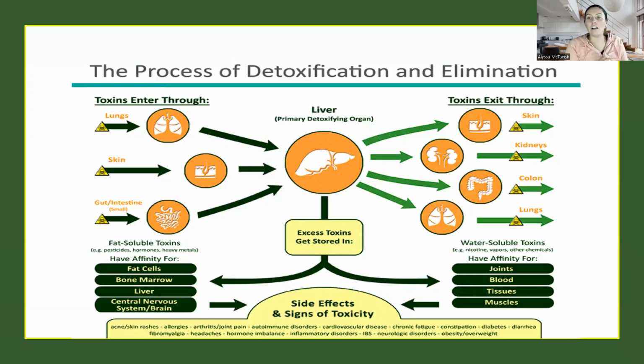So the process of detoxification and elimination. Like I was telling you, toxins enter through the lungs, the skin, and the intestines, okay? Then it goes over to the liver and is supposed to exit through the skin, kidneys, colon, and lungs, okay? It's then excreted through there. The problem is our body was never meant to deal with the amount of toxins that it's coming in contact with today. I was reading somewhere that just a female morning routine, she can come in contact with almost 500 toxins just in the morning.